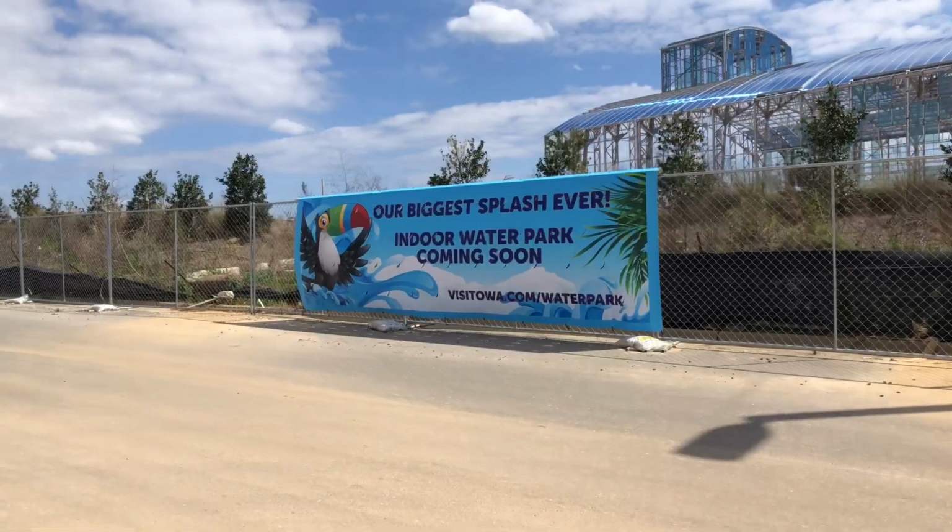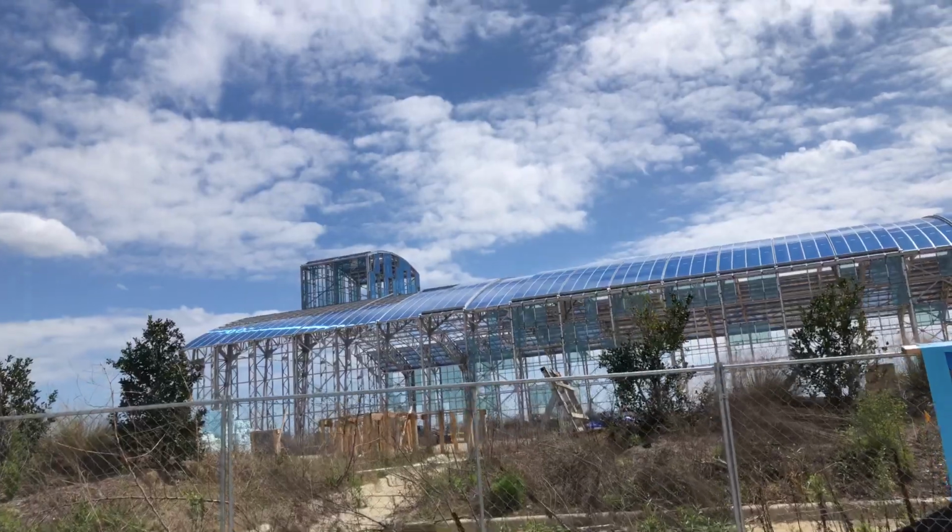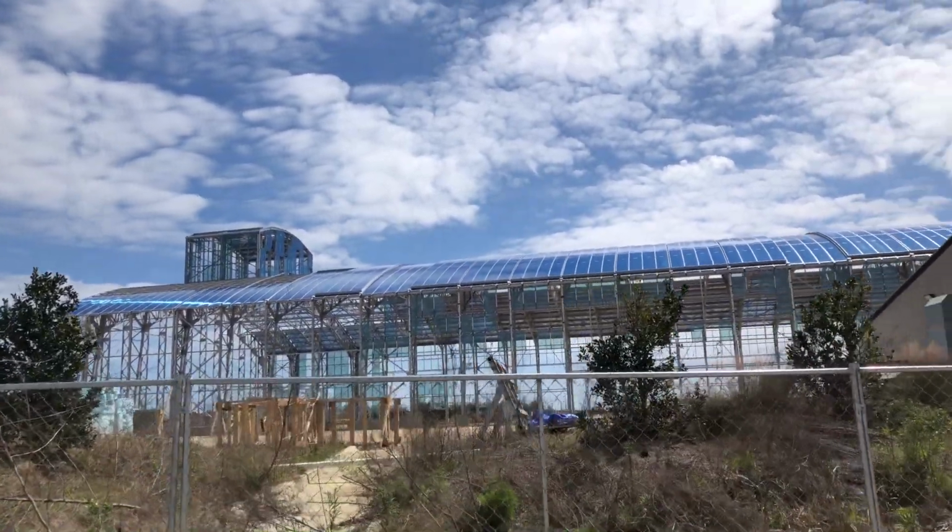Something that we noticed that's going to be super exciting at this particular amusement park is that they have an indoor water park that they're currently building. So maybe by the time you get here, it'll be up and running. That sounds really awesome, especially for those rainy summer days. And many of you know that rain can be really predictable in the middle of the summer in the South.